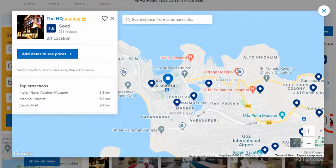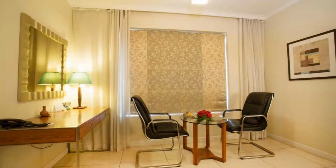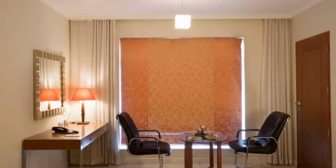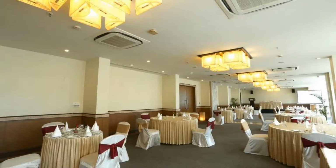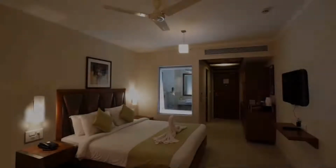Number 7. It's a 4-star hotel. The location of this hotel is outstanding and guests love walking around the neighborhood. Check-in time is 2 p.m. and check-out time is 12 p.m. Guests are required to show a photo ID and credit card at check-in. Pets are not allowed in this hotel.